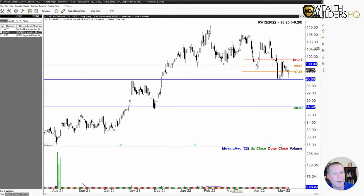CVS, another head and shoulders that we've been watching. I almost pulled the trigger on this afternoon, and then I decided to hold off and wait. Just the conditions of the market in the last hour were a little bit iffy, and it started to rally in the last half hour, 40 minutes. And that's about the time I was looking. I thought, well, if it continues down, I'll get into it.